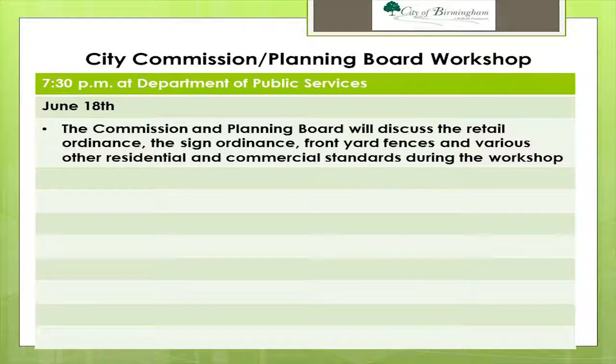On June 18th, the City Commission and the Planning Board will hold a joint workshop at 7:30 p.m. at the Department of Public Services. The Commission and the Planning Board will discuss the retail ordinance, the sign ordinance, front yard fences, and various other residential and commercial standards during the workshop.